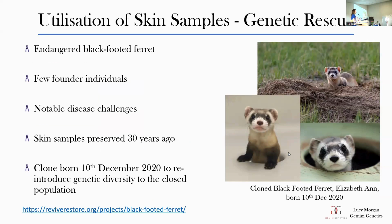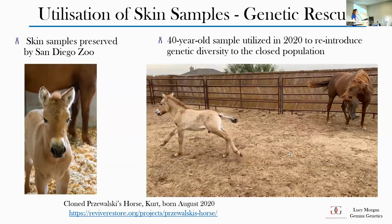I haven't actually got a photo of him, but there is now a second copy of Kurt. He is called Ollie. He's much younger. He was only born last year, I believe. So he's got a little bit of time before he's out in the breeding herd. But this line was considered so important that they've made two stallions essentially to go out into the breeding herd.